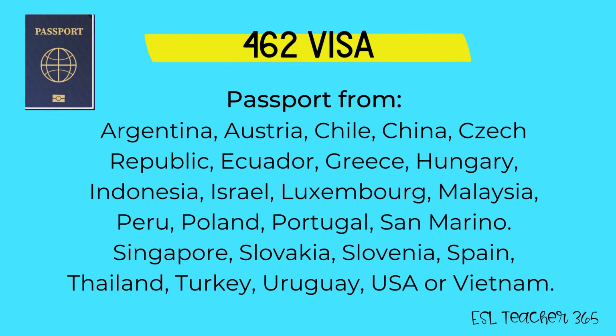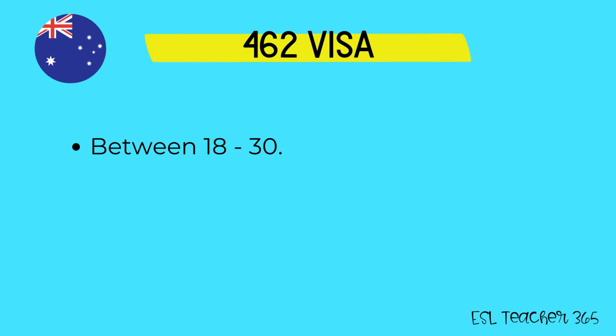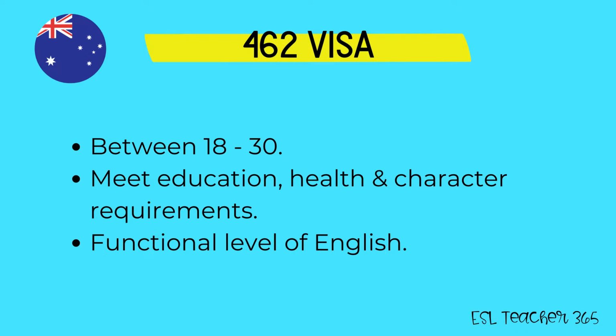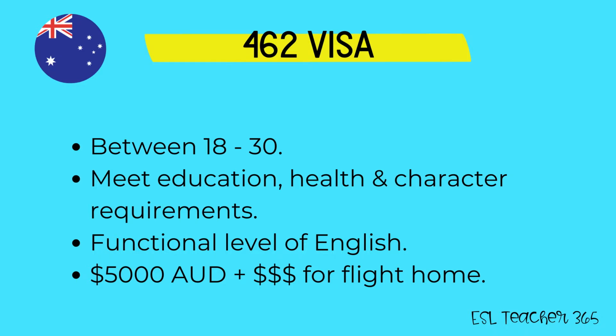To be eligible for the 462 Australian working holiday visa, you need a passport from the following countries. This visa is for people between the ages of 18 and 30, and you'll need to meet education, health, and character requirements. You must have a functional level of English and have at least 5,000 Australian dollars in funds.